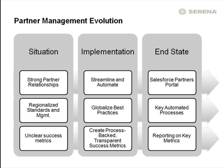Now, the result has been a Salesforce Partners portal, which I'll show you, a variety of processes, and actually more than I would like to admit to, but quite a few processes that are fully automated. And, of course, intrinsic to the entire thing is that the data gets collected as people go through these processes so that we don't actually need to go through and recapture them. They're just there, and we can do reporting on those key metrics.